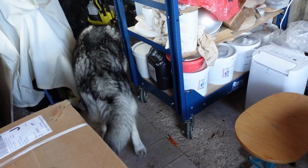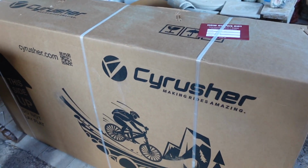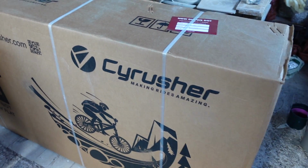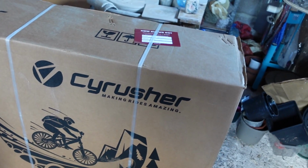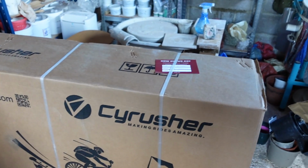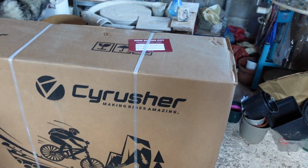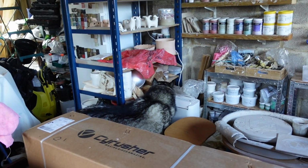I'm going to go out to the garage to unbox something that has arrived that I'm excited to have a look at. I've got another e-bike. This one is a different brand to the one before, and it is slightly smaller, which is the point. It's a smaller style of bike to hopefully allow me to go cycling with a certain fair person over there.